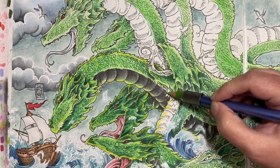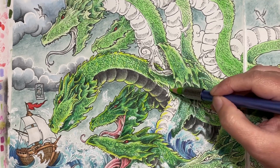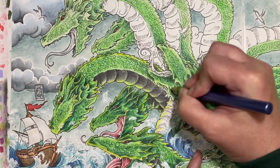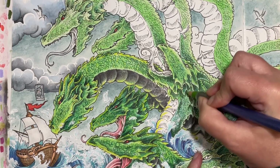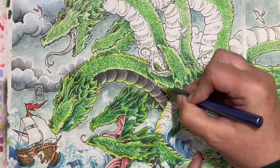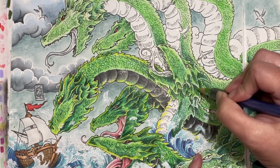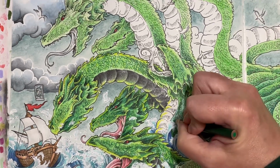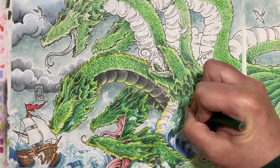Okay, there's a section here that I don't know if it's the body of... I think this part is this guy. But I think that part back there is that guy. Kind of hard to tell. So let's see.